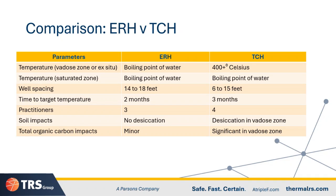There's no possibility of desiccation with resistance heating because we have to have water in the matrix to conduct electricity. But with conduction heating, we can desiccate the vadose zone. So that's something that we have to really pay attention to when we have sensitive infrastructure at the surface. Roads, buildings, railroad tracks, these kinds of things. We just need to be aware of it and design accordingly.